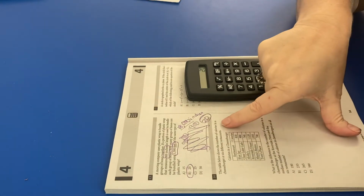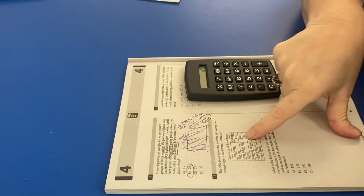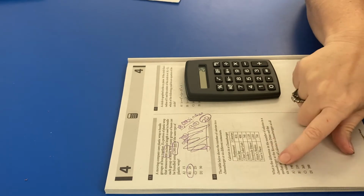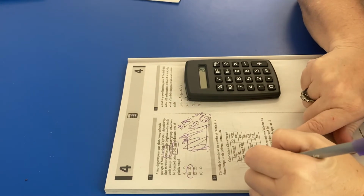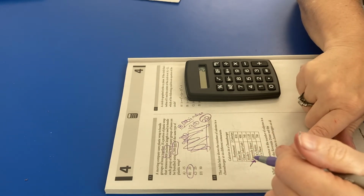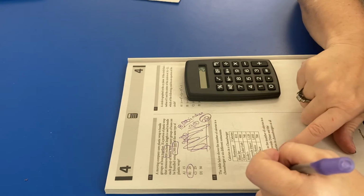The table below shows the number of calories in a cheeseburger at 6 different restaurants. Okay, 6 different restaurants. What is the difference in the number of calories in a cheeseburger at Riverside Diner right there, and the median? Okay, what is the difference in the number of calories in a cheeseburger?